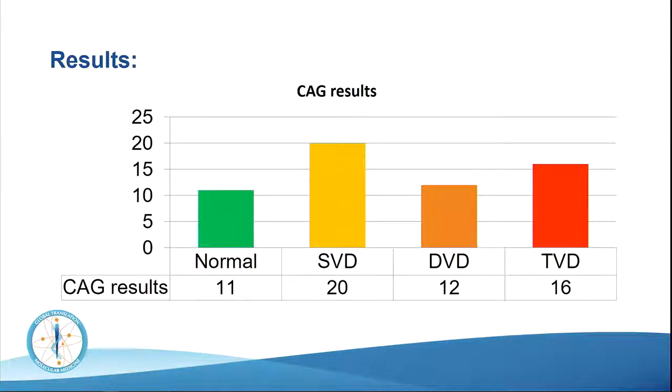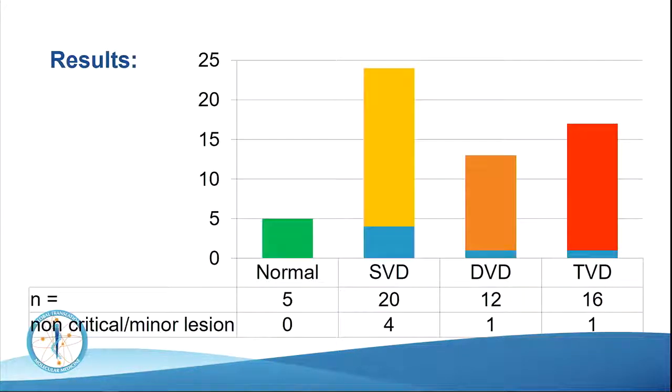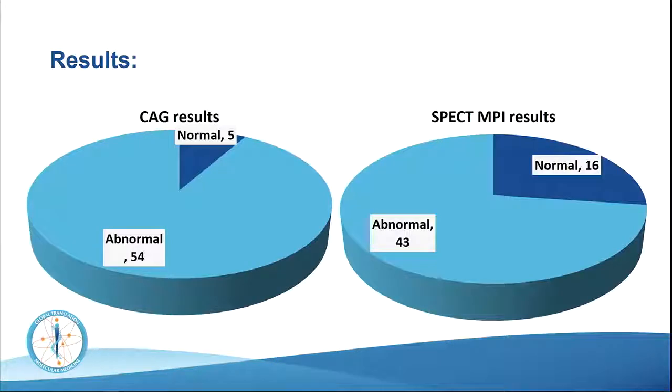So when we looked at the coronary angiography results, 11 patients had normal coronary angiogram, 20 had single vessel disease, 12 had double vessel disease, and 16 had triple vessel disease. But actually, among these 11 patients, a few had a non-critical coronary stenosis. That's why they were reported as normal. So 6 patients had non-critical coronary stenosis involving a single vessel or multiple vessels.